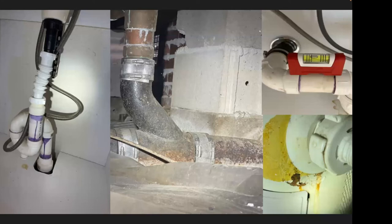Here are a couple of things, and these are random, but these are four different things that I found. This is a comically wrong trap. Good God, it's an S trap. Anytime the trap goes down and up and then straight back down, it's already wrong. And then it has this crazy flexible plumbing link, like a kid's little figure.